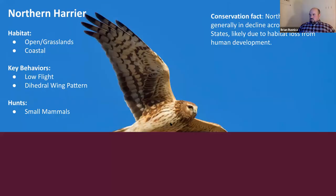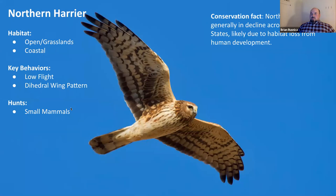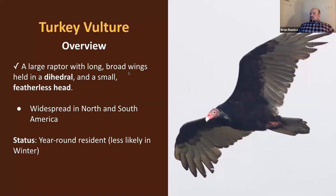And again, open grasslands or coastal areas, they specialize in mammals, but will also take birds. And harriers are generally in decline due to habitat loss. Again, there's not as much open land or grassland as there used to be.